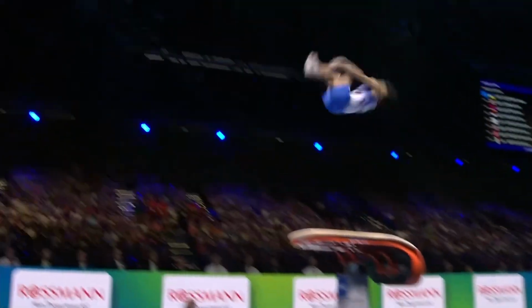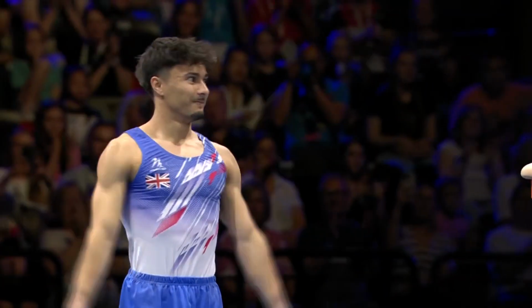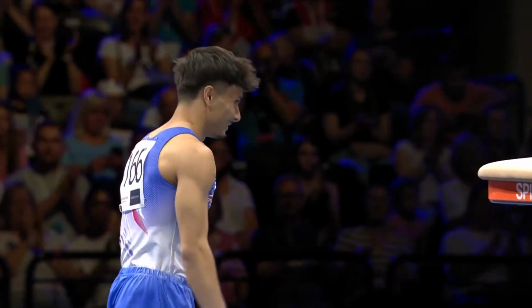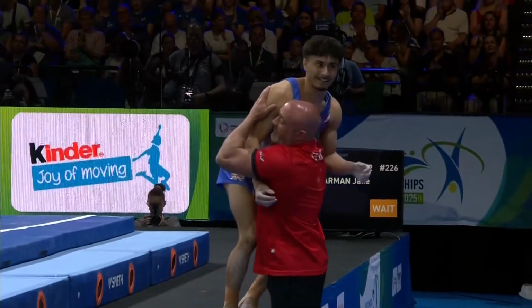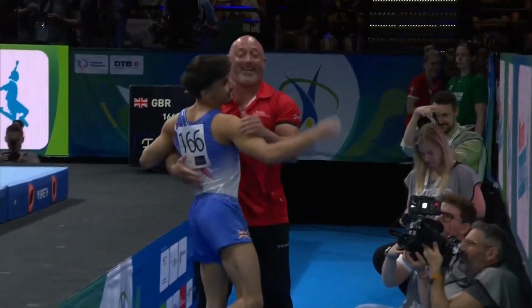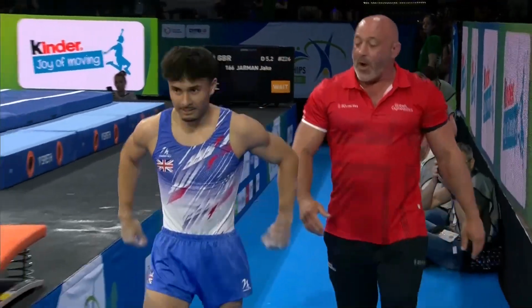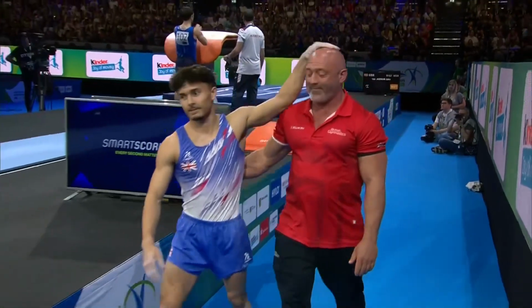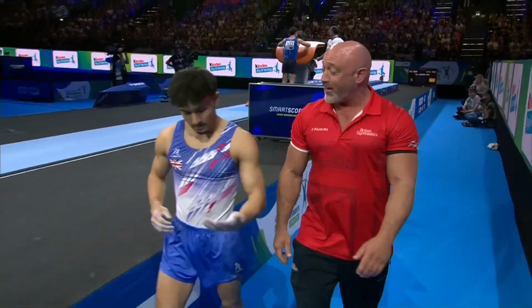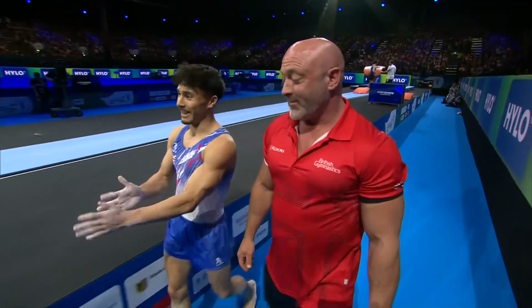Well, it's a big second vault. Double front with a half turn. He just had that big step back. You can see with his eyes thinking, did I save that then? But it was a huge, huge vault. Yeah. It's very good, and, like he's saying, the adrenaline rush after that first vault was huge. He had to keep himself calm, yes. And there was a 0.3 probably for the big step on landing, but that was fantastic vaulting.